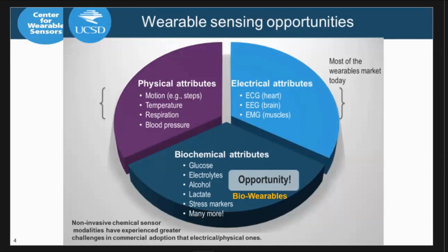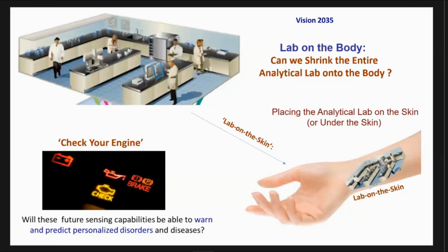We have a lot of in vitro diagnostics, all the clinical analyzers are based on this, but very little wearable. So our vision, for when we meet again in 12 years, maybe we can shrink the entire lab on the skin. This is a typical traditional lab, with all the aisles and benches. Can we imagine if we place the entire lab onto the skin, maybe in 12 years? This capability will give us the ability to monitor and predict any disorder and early disease, like checking the engine of your automobile. So we can check the body for potential disease and disorder. So this is the vision, the dream.